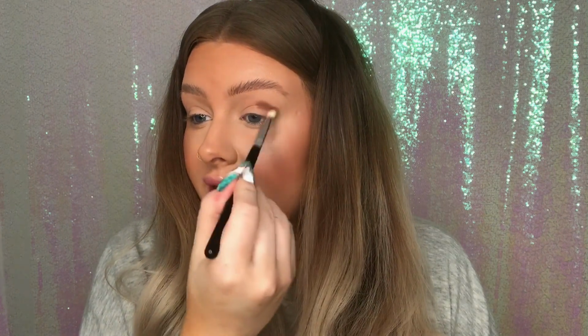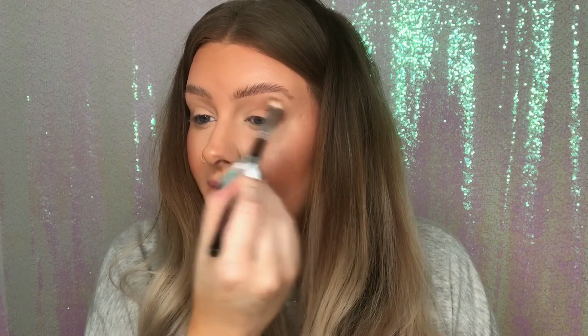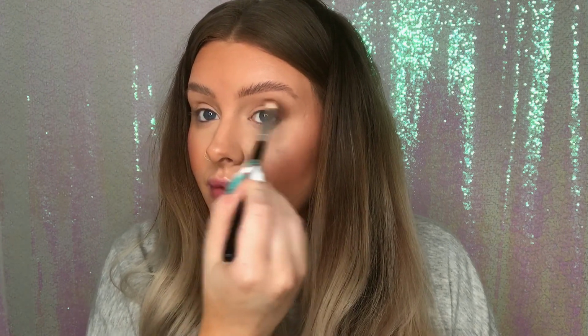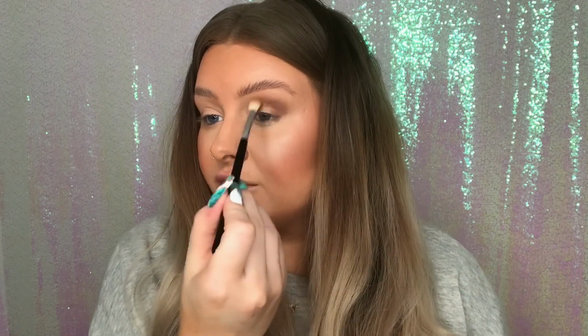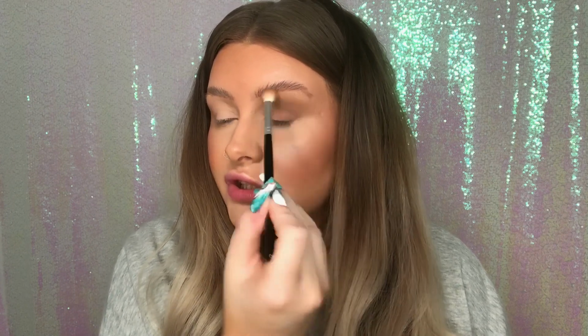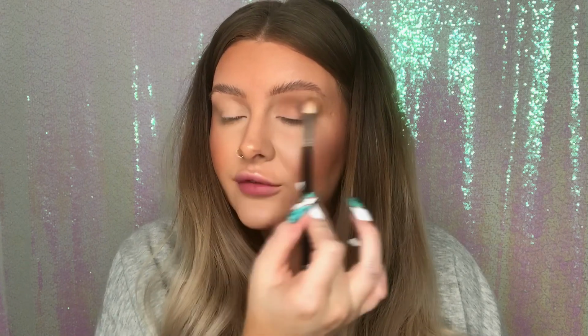So my first shade is going to be this brown, and I'm going to run this through my crease, but mainly concentrate it just on the outer portion of my eye. And then I'm going to take a fluffy brush in Sincere, and I'm just going to blend the outer edges using that fluffy brush. You just want to be extremely gentle with your touch and get a really nice blend.